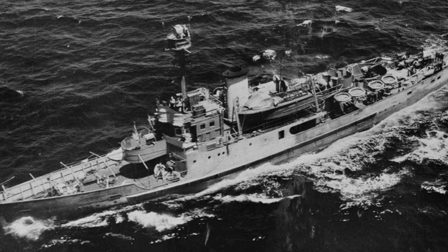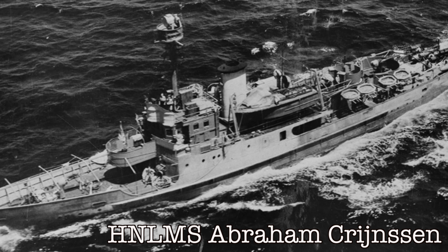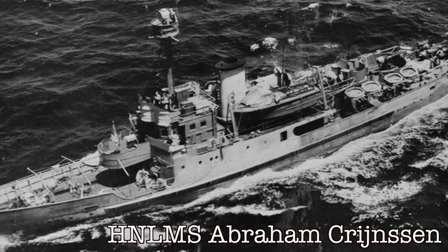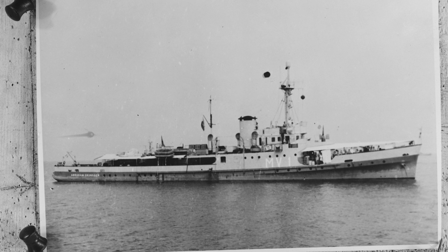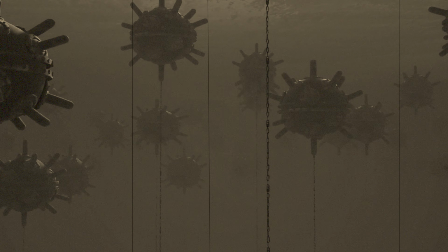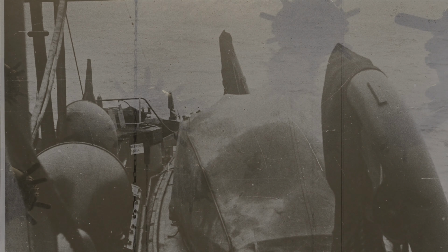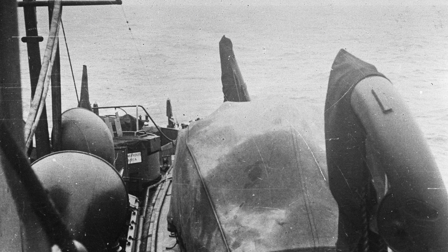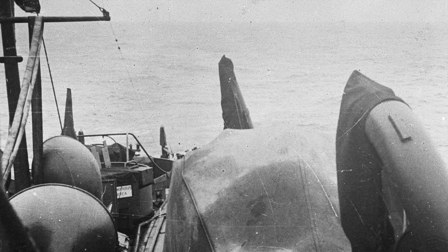For the Dutch minesweeper, the HNLMS Abraham Crijnssen, it would be quite the journey. Originally, she was meant to sail with 3 other ships. However, these ships were unfortunately destroyed, leaving the minesweeper to fend for herself and somehow make her way through the treacherous waters and into Allied territory. The Crijnssen was built for detecting and clearing naval mines within the water, not for combat or speed. If discovered by enemy plane or ship, it would almost certainly spell destruction or capture.